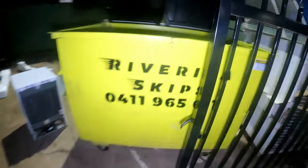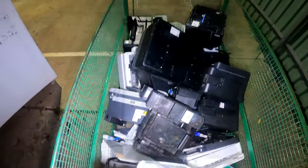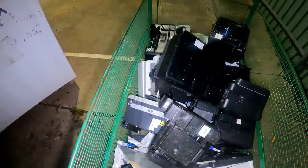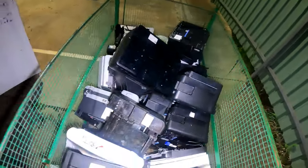Right, what else we got around the back over here? Nothing in there that's worthy. No, don't look like it. I don't bother digging through it. Not here anyway. What have we got over the back over here? Oh, a couple of exit signs. There's not much in those. Not that one anyway. Peel the plastic off. It's only the circuit board really. I might leave that. There's nothing else there except for printers.